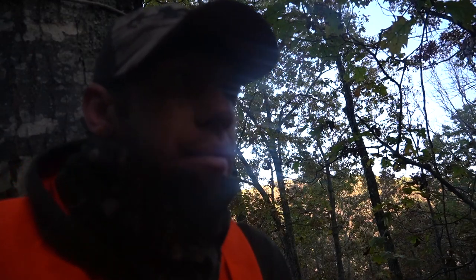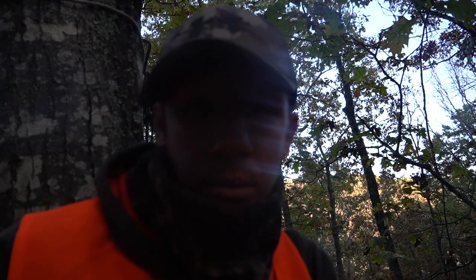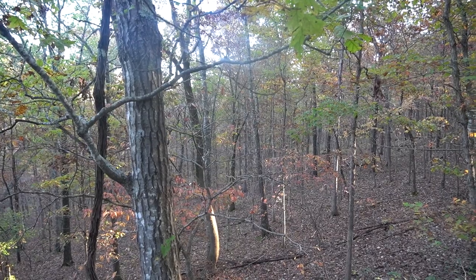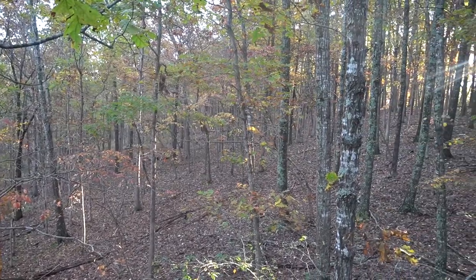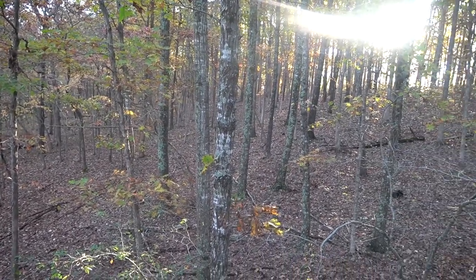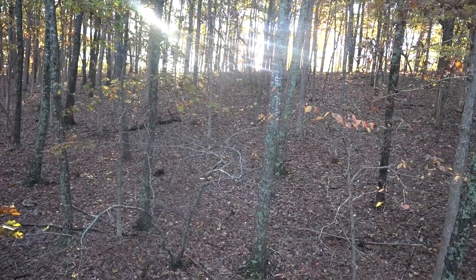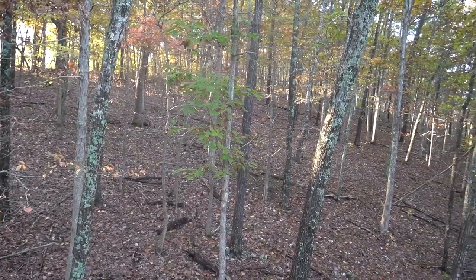Well, we got up here and finally got my stand up. Took me about 30 minutes. While I was setting it up, I had two does come right here and they spooked. Then when I got my stand up and got ready to pull my bow up, I looked behind me and about 50 yards back there was a nice 8-pointer going across. So that's another decent buck that I've seen out of there. Definitely they're moving good this morning. So we're gonna sit here the rest of the morning and hopefully we'll have some luck.